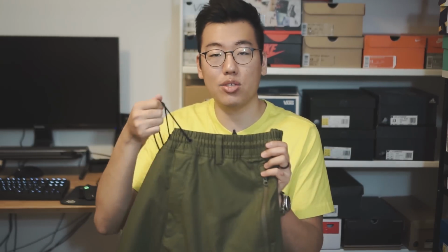sizing on these pants, the pants fit really big. So I got a size large, and I'm normally a size 35 waist, and a size large normally fits me in Nike pants, but this thing doesn't really stay on without a belt, or I need to tie these drawstrings super tight together for the pants not to fall off. And I think it was done intentionally because they wanted that huge, billowy look in the top block. But I think you should definitely be aware of that.